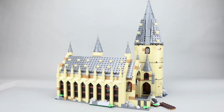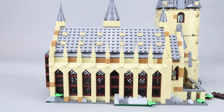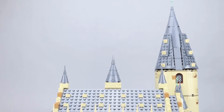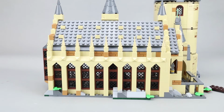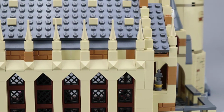The main build consists of two separate sections, one being the Great Hall itself, and the other being a tower that is attached. First, let's take a look at the exterior. You can see all the windows are done using these dark reddish-brown window frames, and then a black crosshatch inside of the windows, which I think are very nicely done. There are some towers up here on the top, and then the main tower goes way up with a small green detail up on top. If you look closely on the sides here, there are statues on either side of the door.